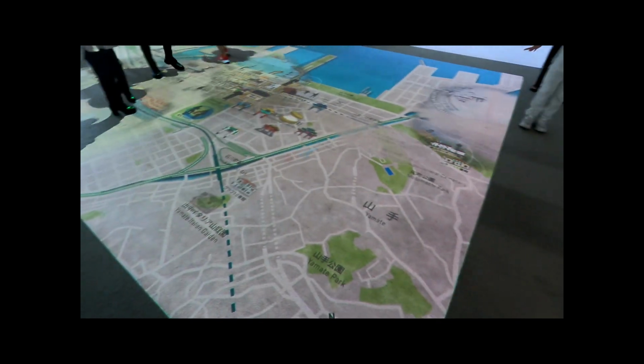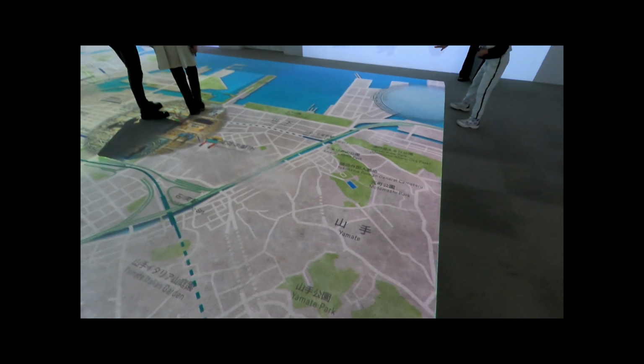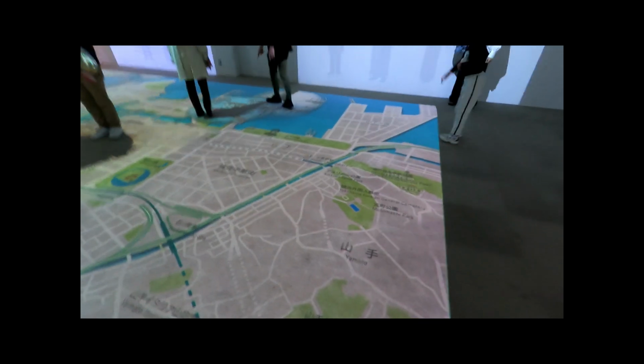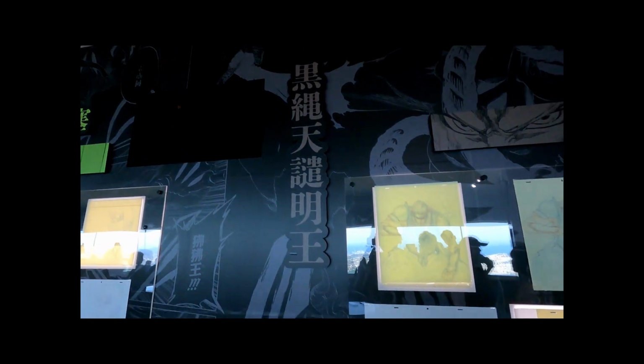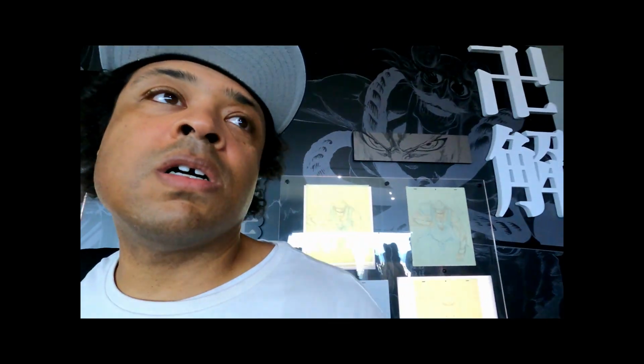So it's pretty cool. I'm not even exactly sure what it is, but these projections kind of follow you around, and then they also have facts about the city on the projections as you're walking. Definitely pretty interesting. It looks like right now they're featuring some anime artists. This definitely looks like some anime artists here. I'm not a huge anime fan, so I don't really know who these artists are. I'm not familiar with those people.